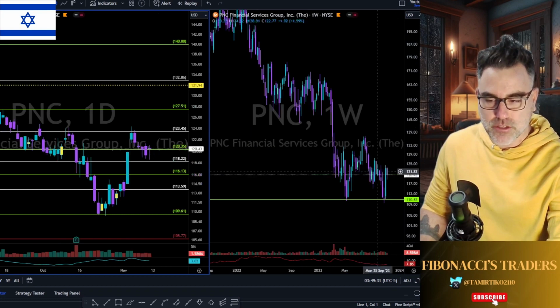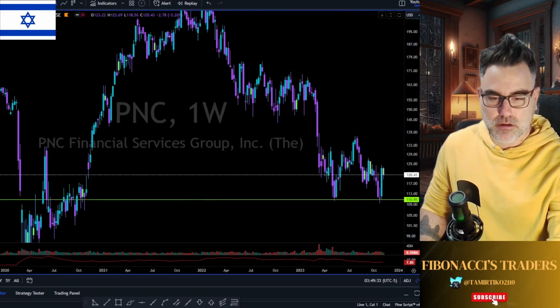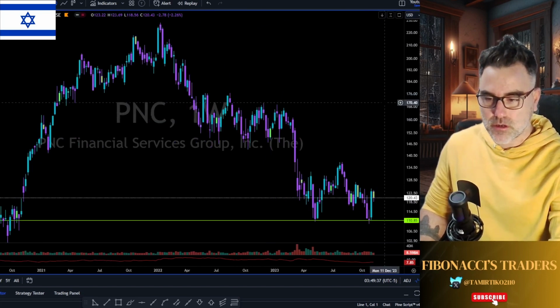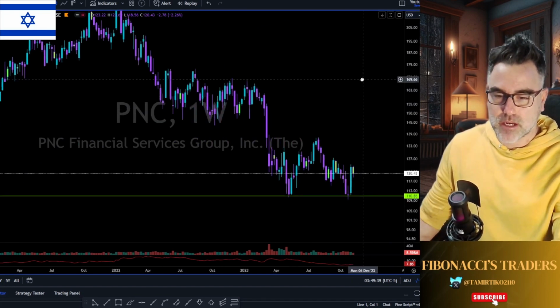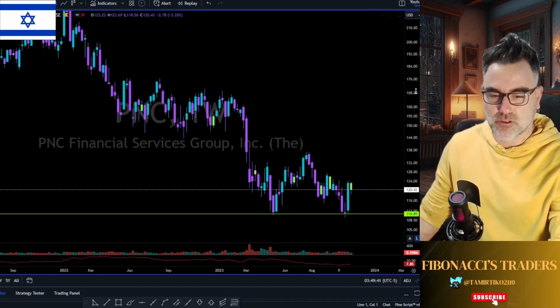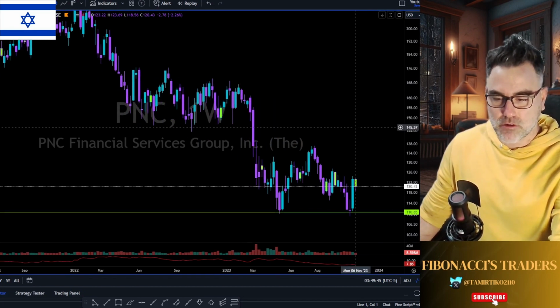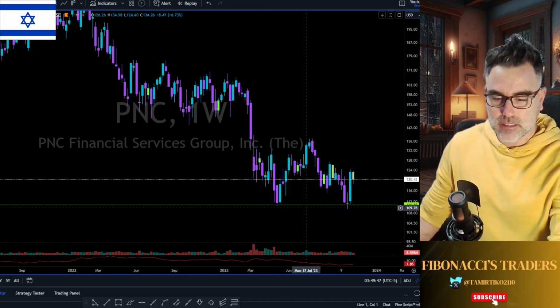And if you watch multi-time frames, which you need to do, because this is the only way you will become a better trader, professional trader, always zoom in, zoom out to get a better point of view of your price action. What do we see on PNC on the weekly? Double bottom scenario of this green line, the 110 area.